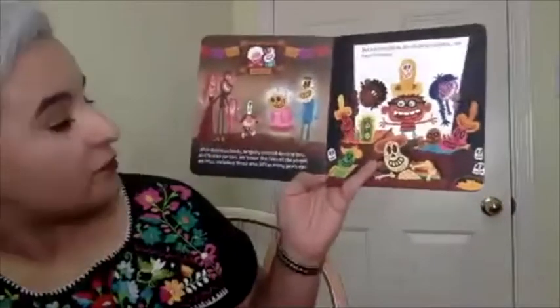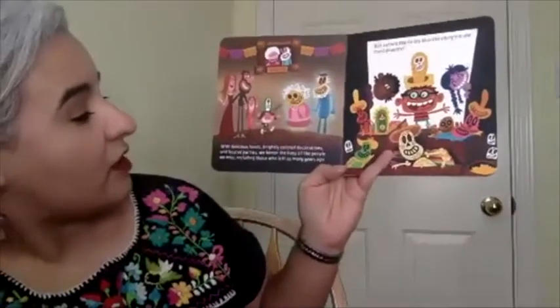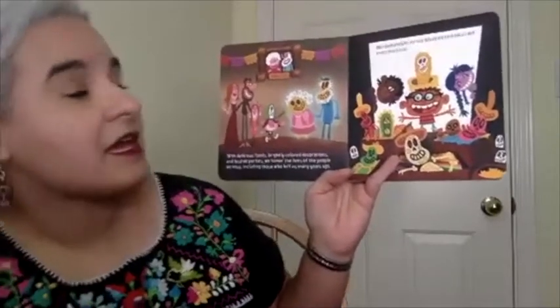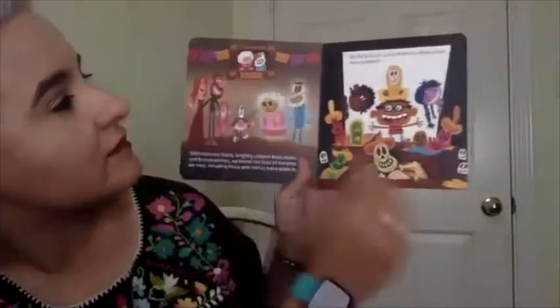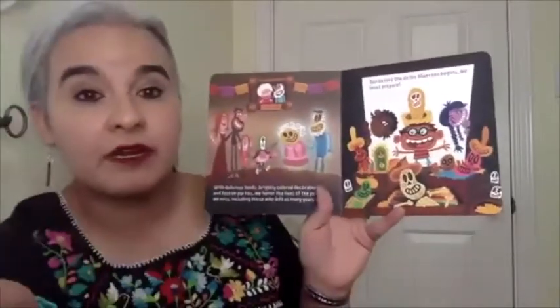With delicious foods, brightly colored decorations, and festive parties, we honor the lives of the people we miss, including those who left us many years ago. Right here it says abuelos. But before Dia de los Muertos begins, we must prepare. Well, we need to prepare.